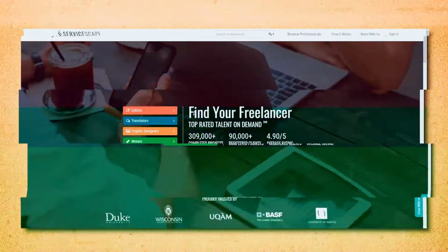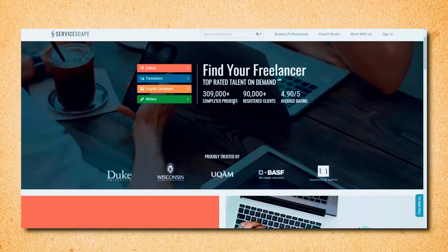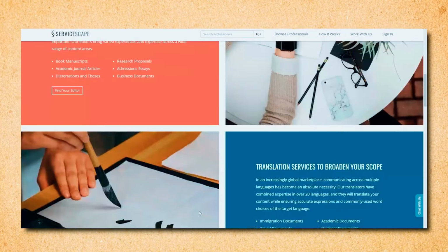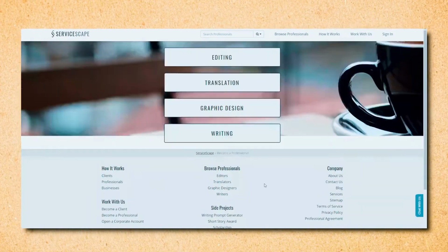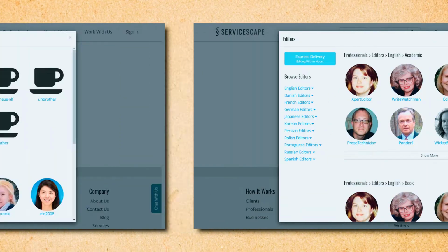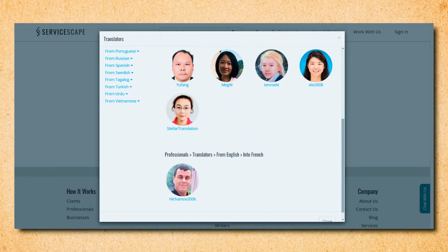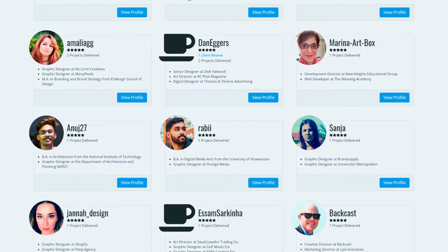Servicescape. Servicescape is an online employment board that focuses on freelance writing, editing, and translation projects. Freelancers can use the site to create profiles and advertise them to a growing client base. The hiring procedure is what sets Servicescape apart from other platforms. Freelancers do not place bids or make proposals. Instead, they just wait for employment offers from clients. As a result, having a profile that sticks out is critical.